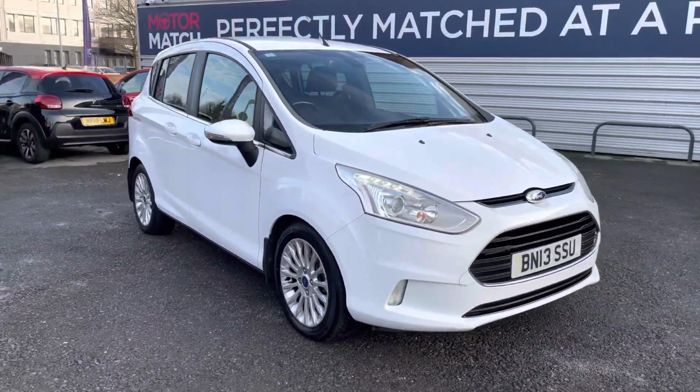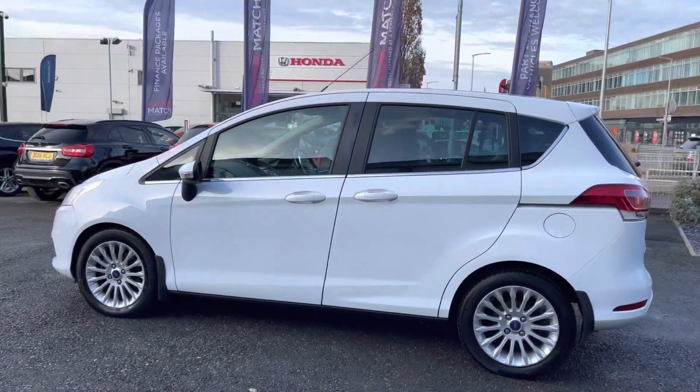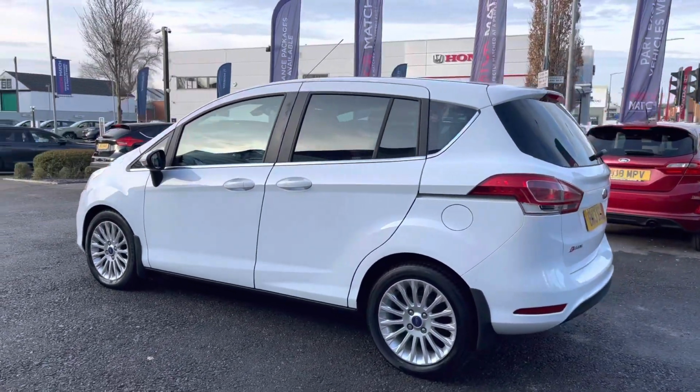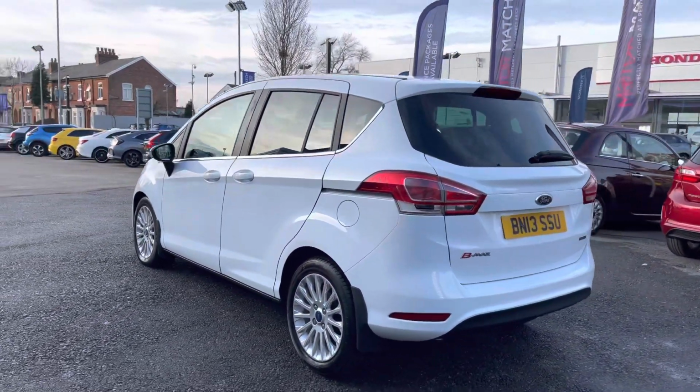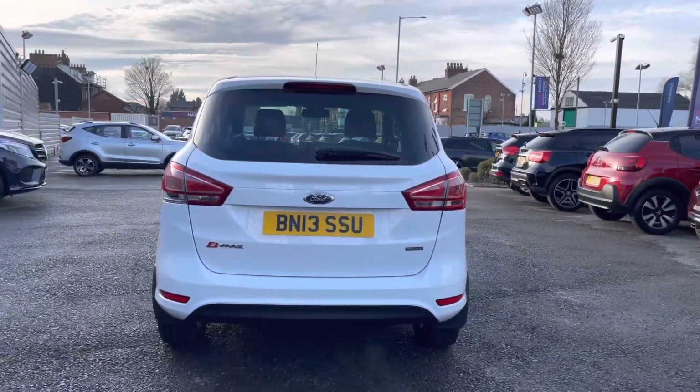Here we have this superb Ford B-Max 1 litre turbo EcoBoost Titanium. Now this vehicle has currently done 55,409 miles and it's finished in the colour frozen white. It does come with 6 previous service stamps in the service book. It's a very practical small family vehicle which also looks very stylish.